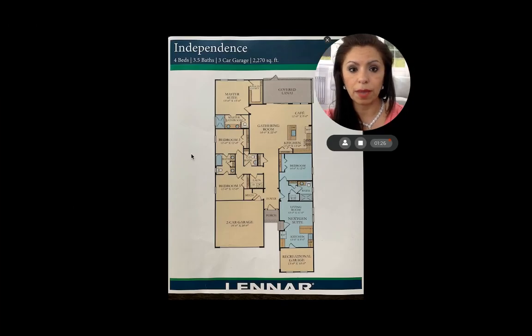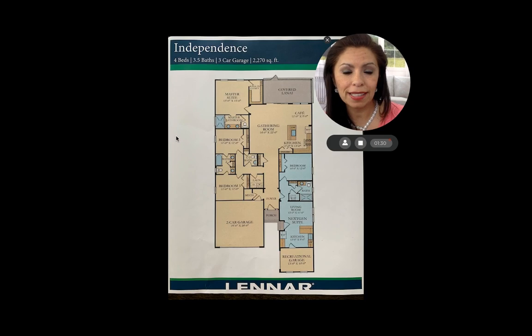So if you know of anyone that would benefit from this type of setup, let me know. They're built in various communities in Northeast Florida. And the one that I'm going to show you guys today, let me just switch my mode here to the screen view, is the Independence. The Independence is a really beautiful floor plan, and I'm going to walk you guys through it.